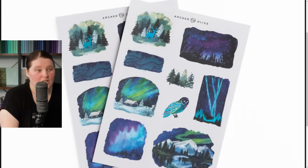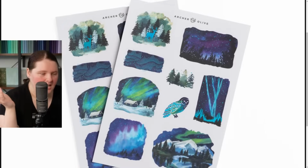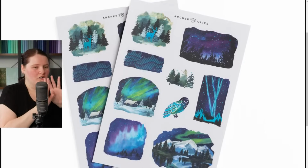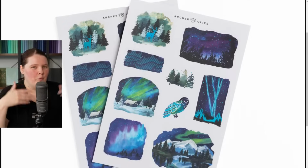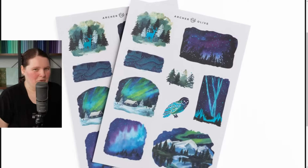I think that these little trees are actually quite cute. I would like that on a tape, with no colored background. This is another thing that I get with tapes as well: if they've got ones that are like grass or a silhouette skyline or anything like that, I want the background to be white so it just blends into my notebook and looks like I printed it on.